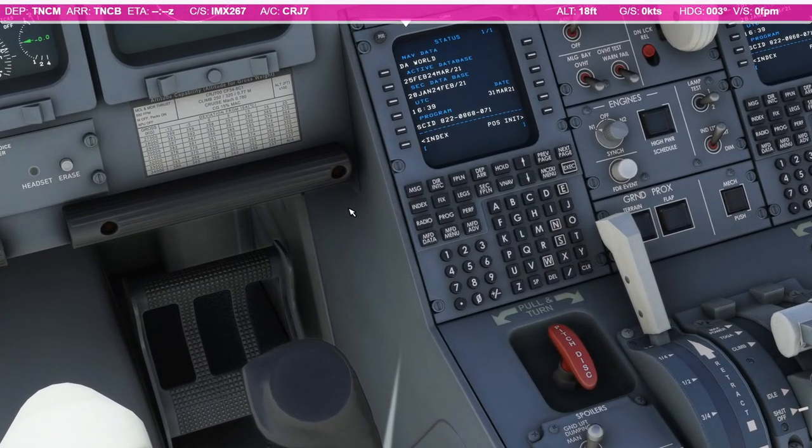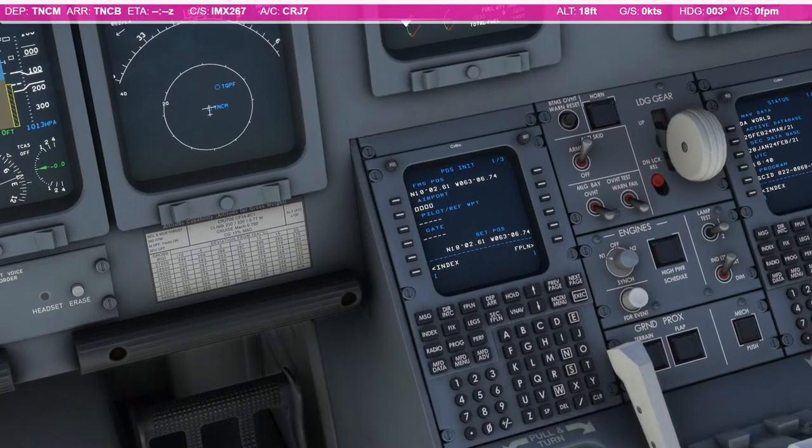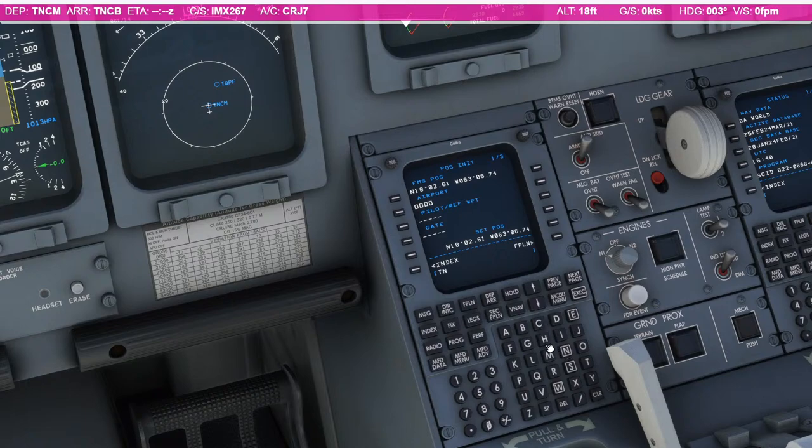And FMS initialization. So shall I try and do this the right way around? I think I'll do this the right way around. Let's do everything and then we'll do the FMS. So all we should do at this point, I got told off, so I need to take the FMS position, put that in there, and that should be good enough to execute it. But I'm also going to put in TNCM, and very similar. So the FMS position seems to be more accurate. Not to say in the real aircraft it would be like that, but it seems that Flight Simulator loads in and knows what it's doing.